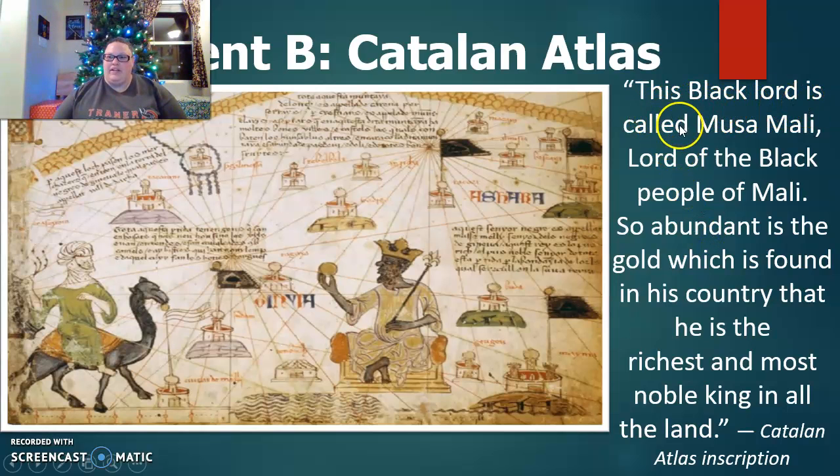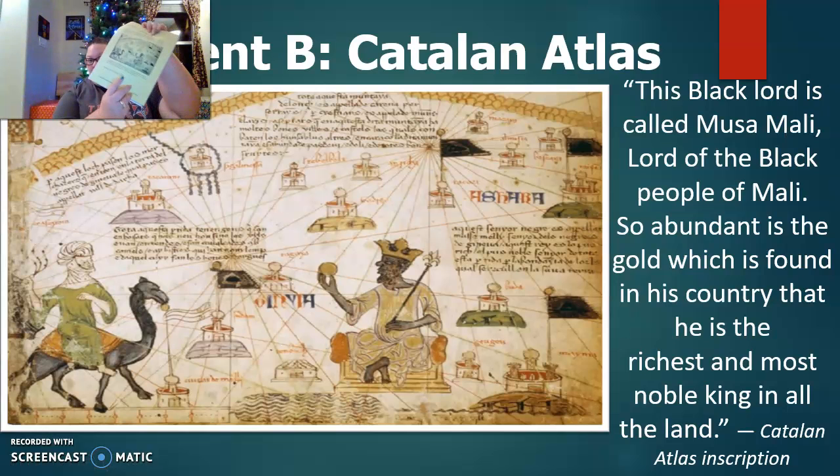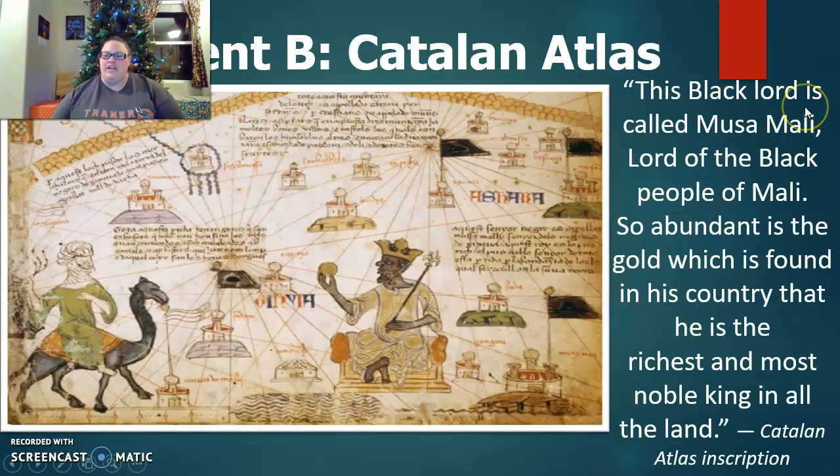This black lord is called Musa Mali. This is also on your paper if you want to follow along on your paper. This black lord is called Musa Mali, lord of the black people of Mali. So abundant is the gold which is found in his country that he is the richest and most noble king in all the land. And that's right there on the map.